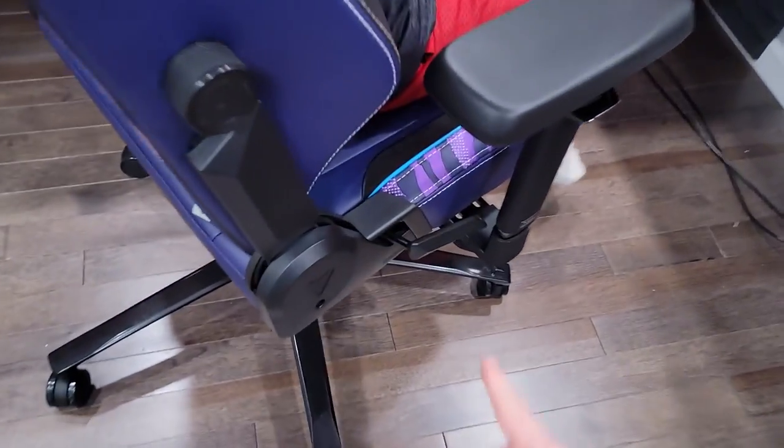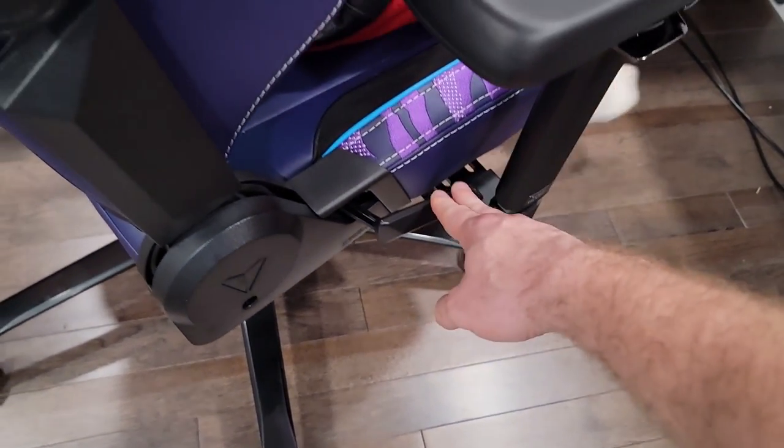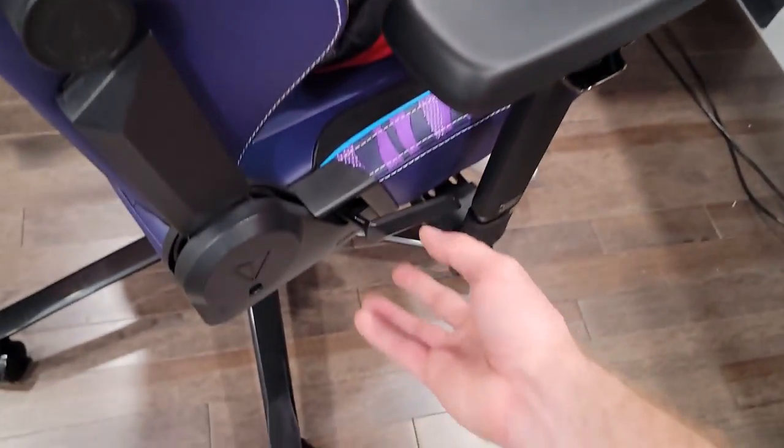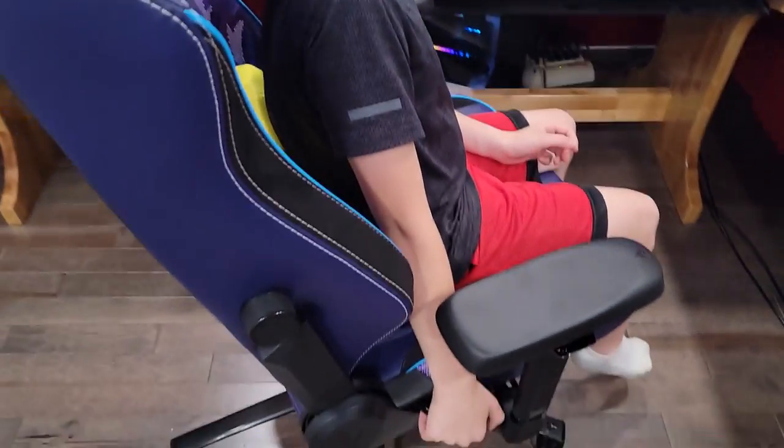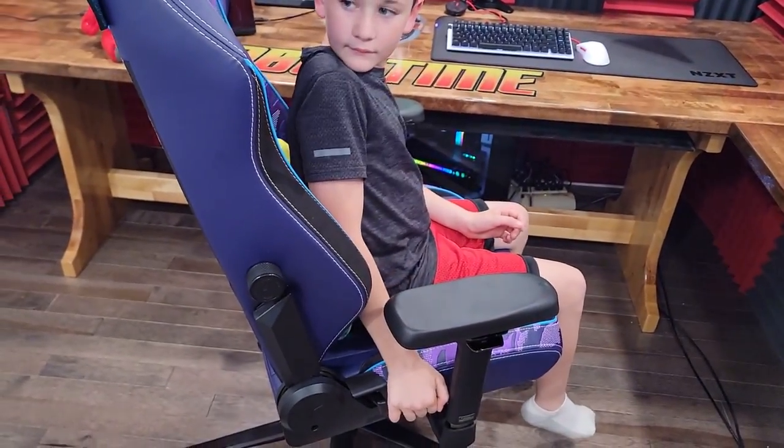Then we have the recline feature. So I'm not going to do this because I don't think Jack's heavy enough to tilt it back. But you pull that up and the entire back will lean back. Do it slow if you're going to try it. Okay, so, yep, you see how it went straight up? Now lean back on it.